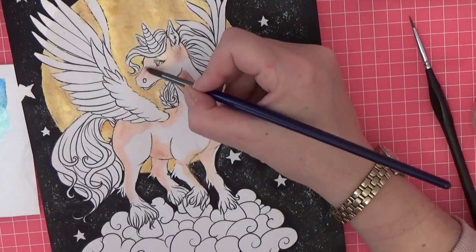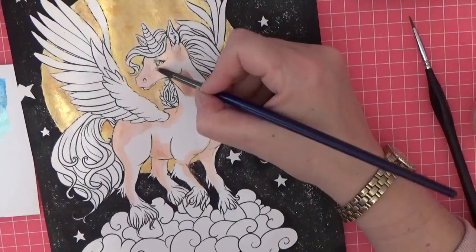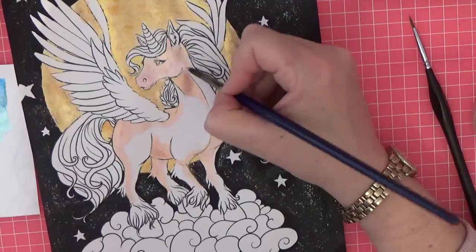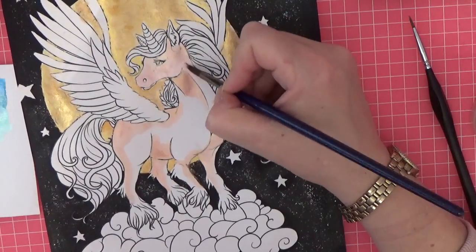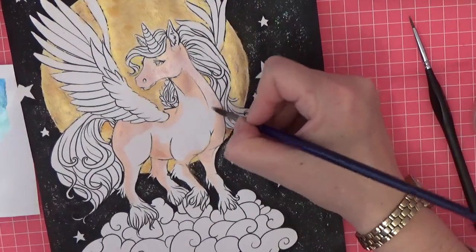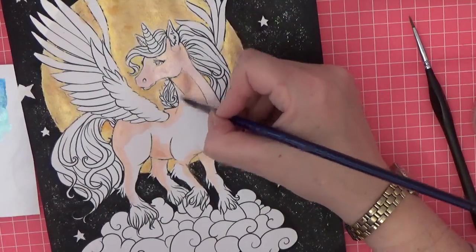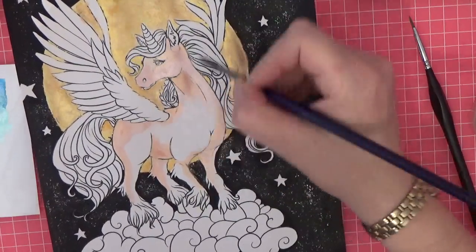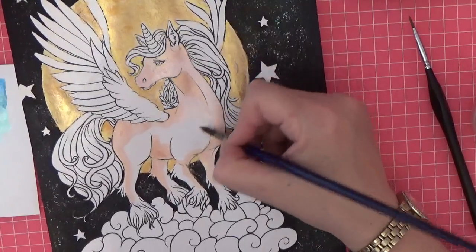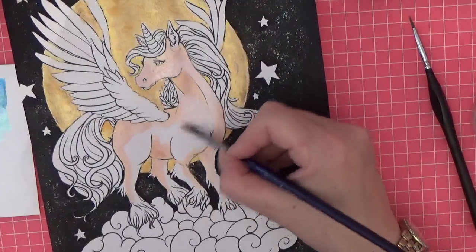And like I did with the moon, I'm just going to dot that in so they blend together. I think I've got them around the wrong way, but who cares. No, I haven't got it around the wrong way, it just looks darker. And then I'm just going to push them together. So no frills, no fuss, just a really gorgeous looking unicorn. And a whole lot of fun doing it.